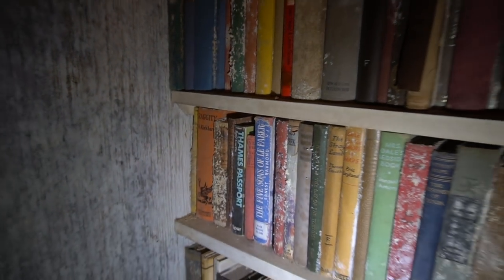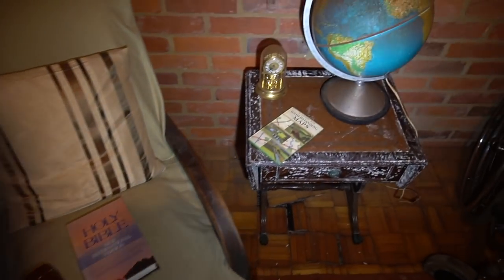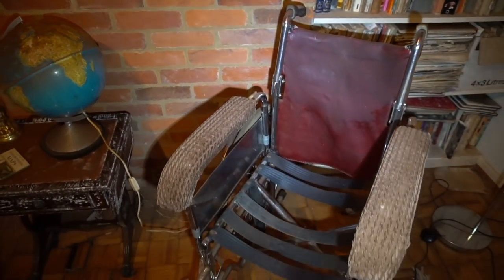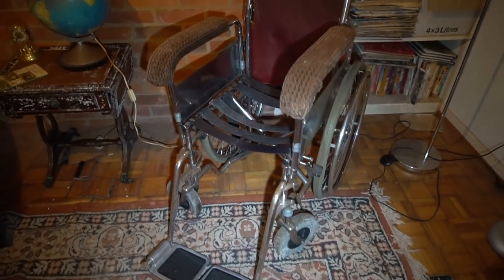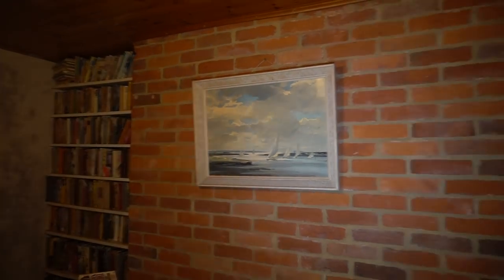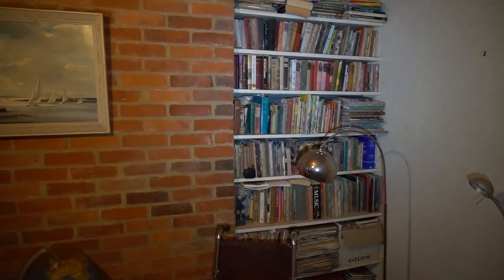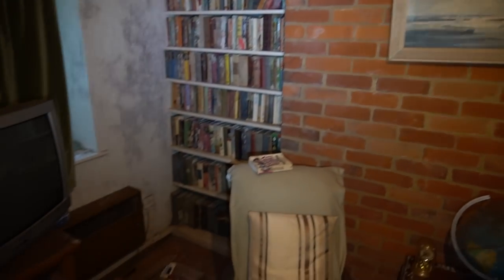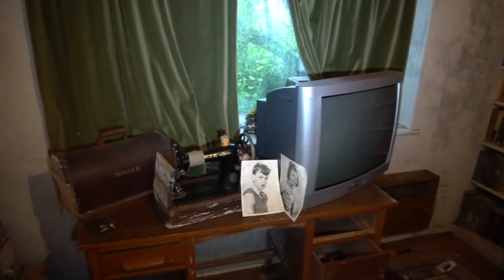So many books. Literally, just probably no good. Right. The old wheelchair. Again, just loads more books. The paint on the wall. This is absolutely crazy. This is truly a time capsule.